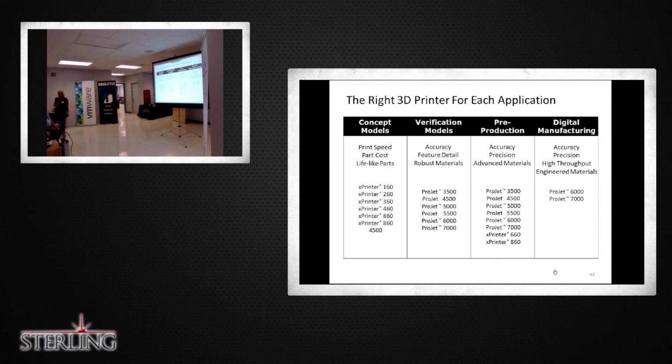So again, I'll ask you a million times, what do you want to do with the part? That'll get you into the right printing technology. So whether it's a 3D Systems technology or a Stratasys technology, what you want to do with the part drives you to the technology that you need to accomplish your job. So always make sure you're getting into the right technology, because that's a little different in this 3D world. I kind of just use this as a cheat sheet so I know if I want to do verification models, I get into that type of series. If I want to do pre-production or true manufacturing, which printer I would use.